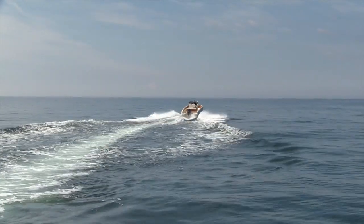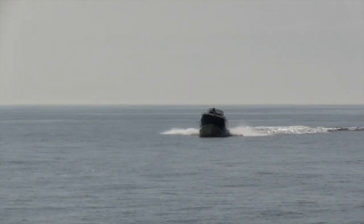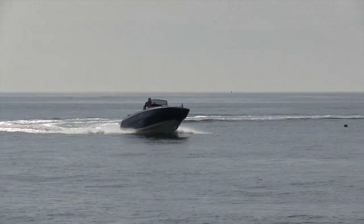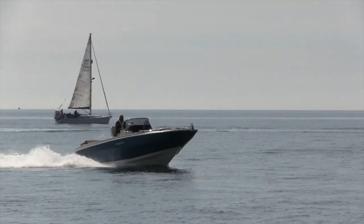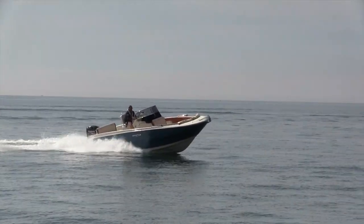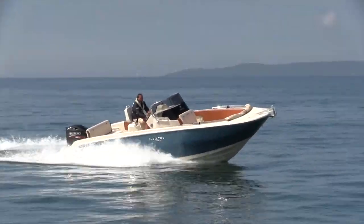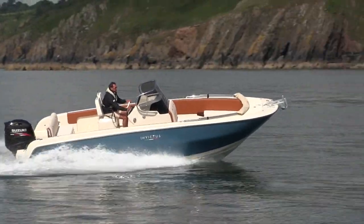And she runs very nicely at around 4,000 RPM and about 18-19 knots. She's up on the plane and that's a nice comfortable speed. But of course, there's plenty left. If we open the throttles a bit more, the sweet spot seems to be at around 5,000. Just trim the engine out a bit, she seems to like a bit of trim. And at 5,000 RPM, which is where we are now, she's pulling just under 30 knots. That's about 27, 28, occasionally 29.